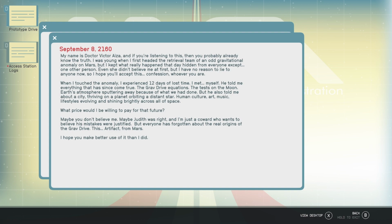Maybe you don't believe me. Maybe Judith was right and I'm just a coward who wants to believe his mistakes were justified. But everyone has forgotten about the real origins of the grav drive, this artifact from Mars. I hope you make better use of it than I did.